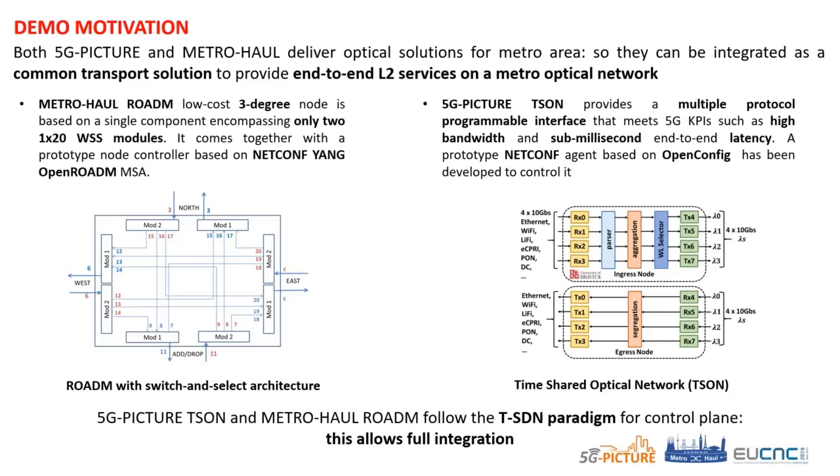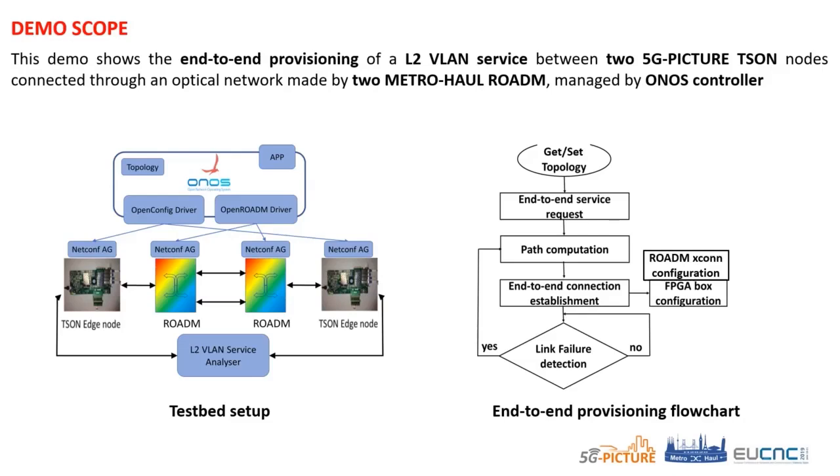metro optical network. The integration is possible not only at the data plane layer but also at the control plane, as both solutions support the TSDM paradigm with NetConf EuCNC prototype controllers. The demo shows the end-to-end provisioning of a layer 2 VLAN service between TOPOLOGY nodes connected through ROADMs managed by the open source ONOS controller.